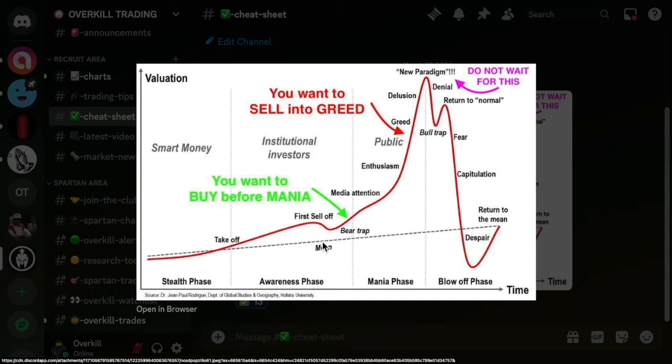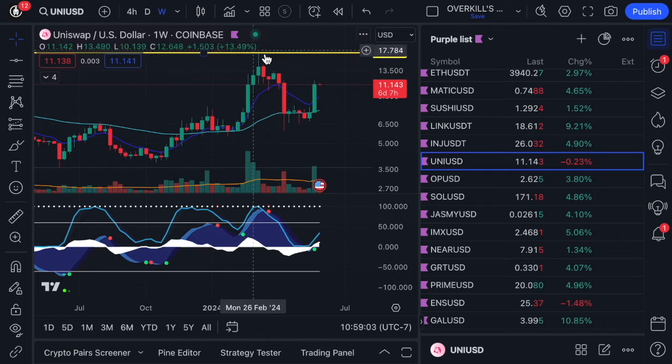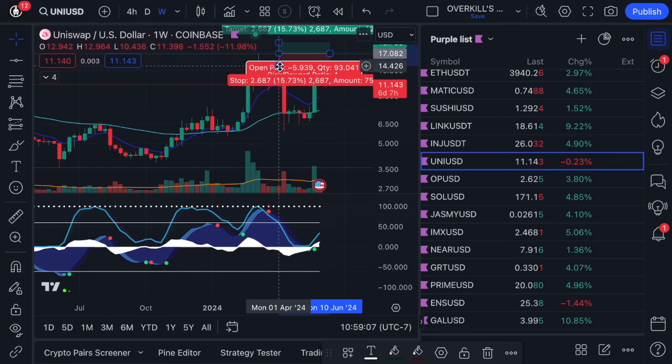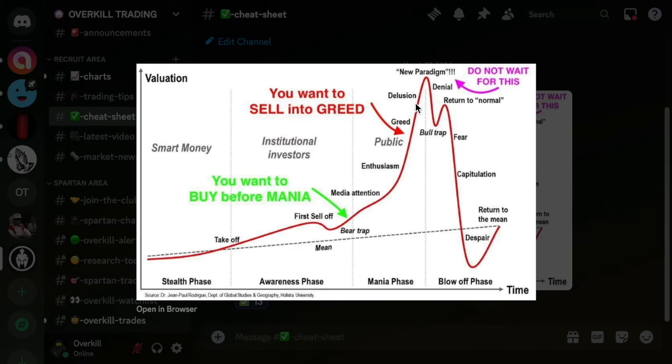Again, we want to buy above the mean, as close to the mean as possible, not way off of the mean, like a bunch of people were doing right here, Uniswap, up here at $17, meaning you were sitting, what was that, 60% off of the mean? When you get 60% off of our yearly average price, you're in this territory. This is not where you want to be buying assets, folks. You want to be buying close to that average.